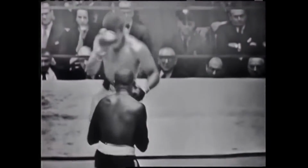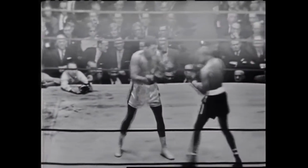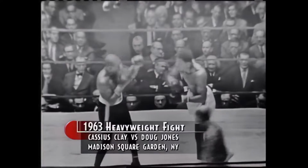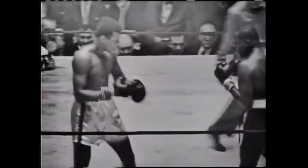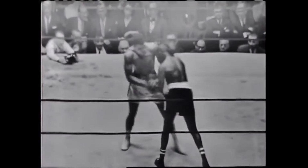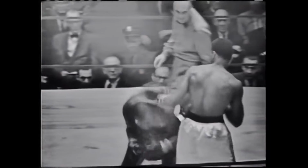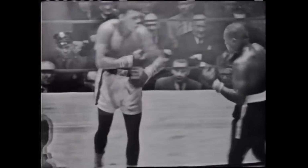We're in round 8 of a 10-round fight, scheduled for 10, with 2 minutes to go in the 8th round. Both fighters were very much interested to know that Sonny Liston and Floyd Patterson were watching this bout. The referee has not had to do a lot of work. We have 1 minute to go in the 8th round.